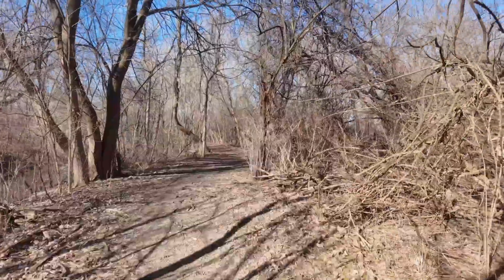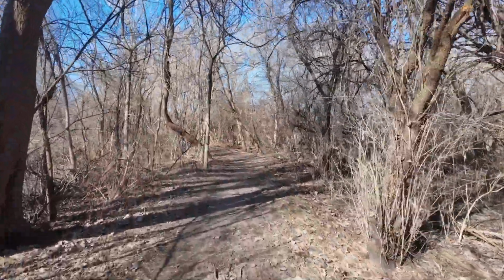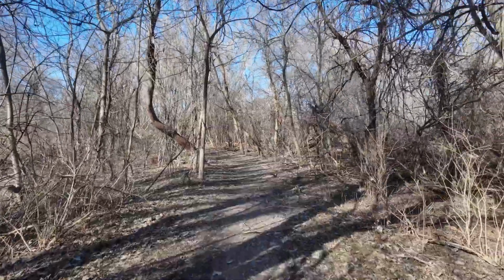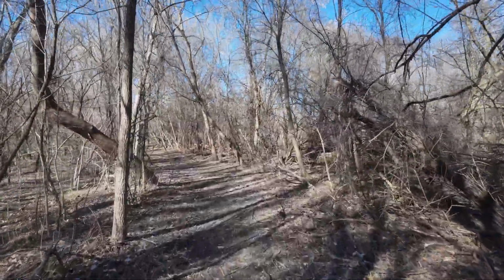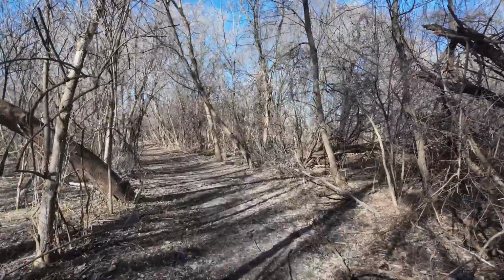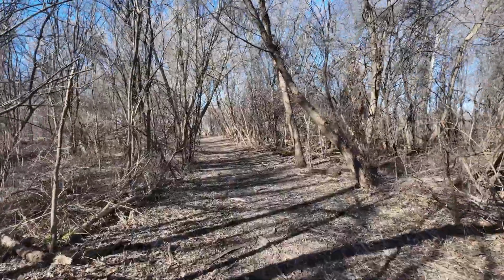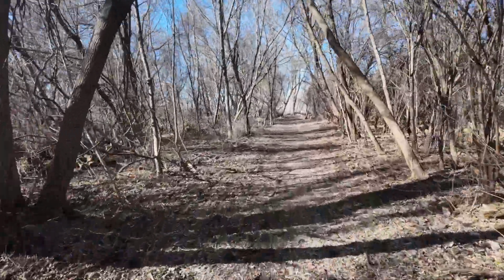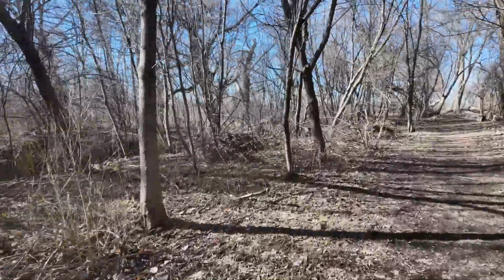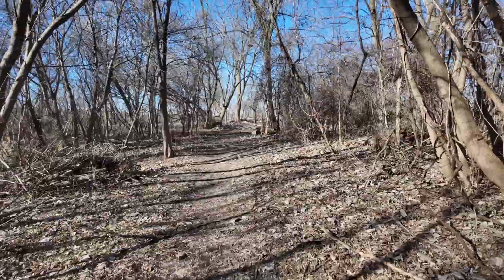Oh, it is kind of continuing on. I know it does come out in a subdivision, but the subdivision kind of cleared everything, so it's not like this. Oh, I hear a train. Yeah, they're really cleaning this out, which is good.